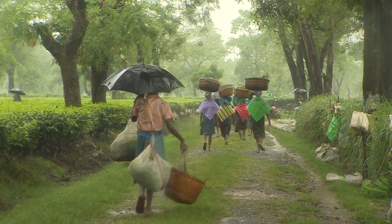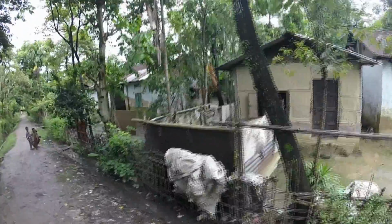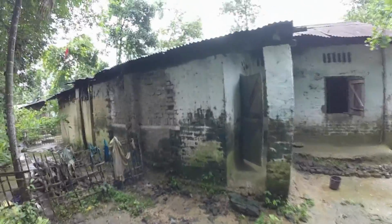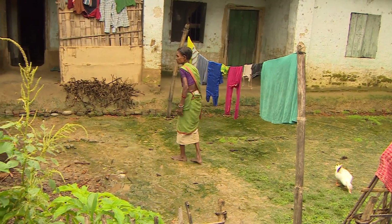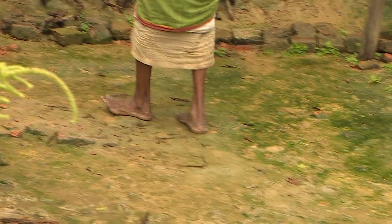And it isn't just the workers who grow top-end tea who live like this. These are some of the homes provided for workers by the biggest tea grower in the world, a company called MacLeod Russell. Its estates in Assam supply some of the world's favourite brands, including Lipton's, PG Tips and Tetley. Yet homes have broken roofs, walls are soaking wet.